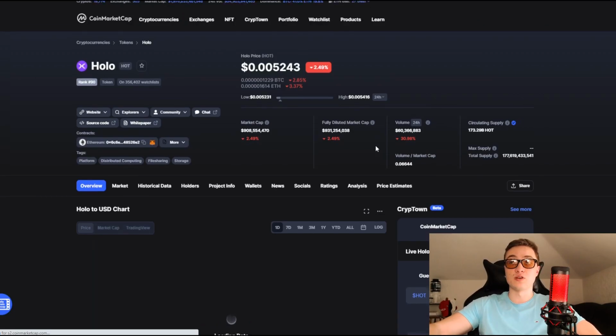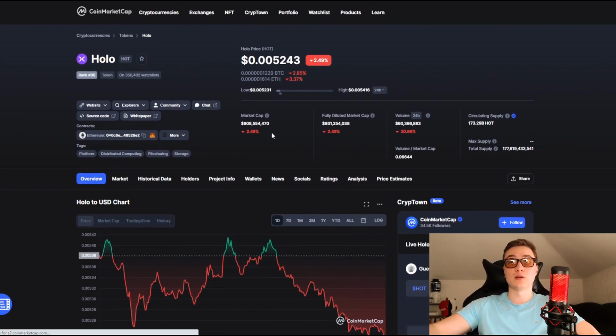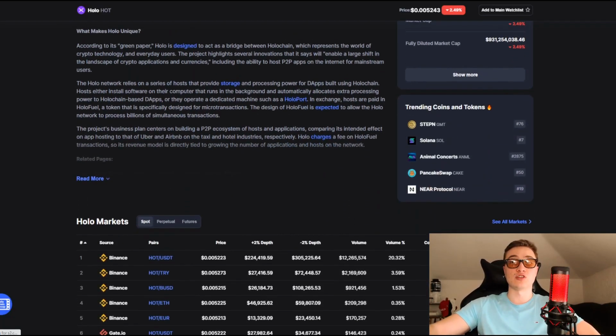Now, where can you actually purchase HOLO, and what's the market cap and all of these stats? Market cap is just under $1 billion, so I do see a lot of growth for this coin. It's the 90th on the market right now, judging by market cap, but I do expect it to go into the top 50 or even the top 20 in the near future. Now, where can you buy it? You can buy it on Binance. It's one of the largest exchanges out there, so check that out.